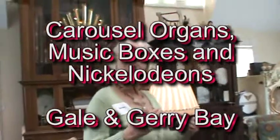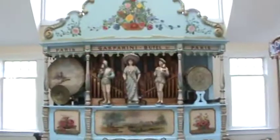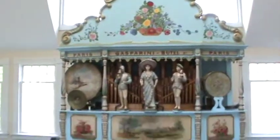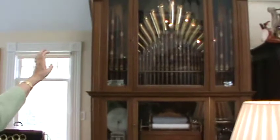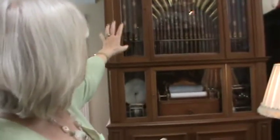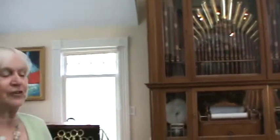This is our music room that we built specially for the Gasparini, which is a band organ. And we've got a carousel over here. We have a banjo orchestra in here. And this is probably the pinnacle of the collection. It's a Welty. There's only 14 in the world, and this is the only one that's painted pipes. And it's an organ and piano and drums. It's just beautiful. So it's a fun room.